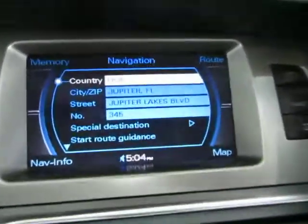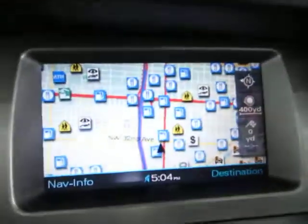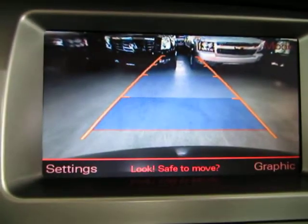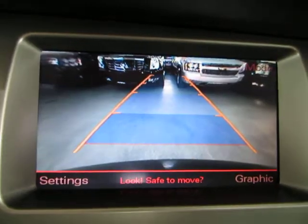All right. Now when you get there, you want to select map, which is the bottom right corner here. And there is your navigation. Now when we put the vehicle in reverse, you get your color backup camera with parking guidelines. And that, along with the parking sensors, should help you avoid any accidents when parking the vehicle or backing up the vehicle. Okay, let's put this back.